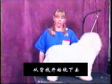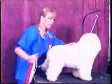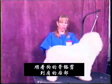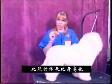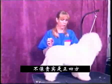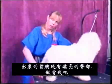Okay, we'll start with our top line first. We'll comb it up nicely. We're going to come to a point, according to our dog's structure, just behind the shoulder. Bichons are longer than they are tall. They are not square like a poodle. They will have a chest and a nice little rear end. So let's lay our top line in.